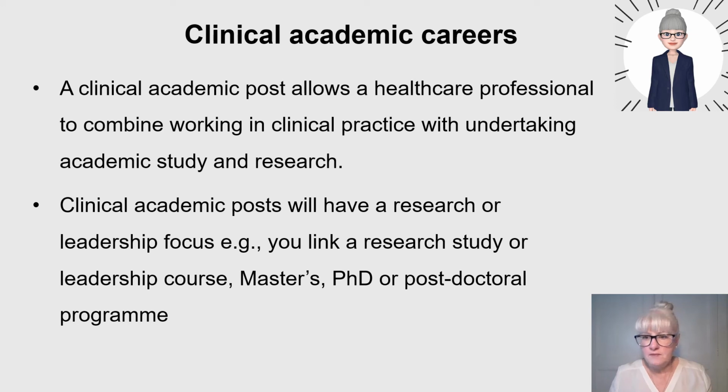When you look at clinical academic careers, you've got standalone research posts that are advertised, full-time, part-time, that you can apply for. And as I said, you look for the duration of the research. They may be fixed term or more substantive. You've got this clinical academic career pathway that allows a healthcare professional to combine working in clinical practice with undertaking academic study and research. And clinical academic posts will have a research or a leadership focus. So you can link a research study or a leadership course, a master's, PhD or post-doctoral programme. And again, usually it's for a fixed period of time.